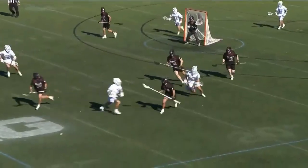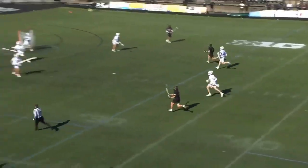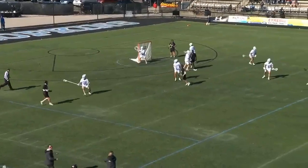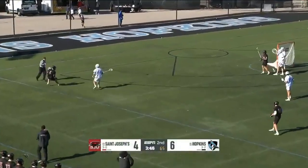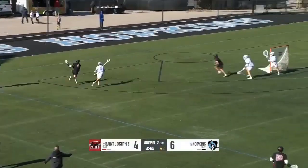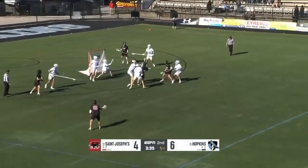Grimes, wow, what a check. Yard sale in Homeland. There's actually a farmer's market on Sundays under the JFX downtown. Matt Popek, graduate student out of Olney, Maryland, makes the terrific check. How about the St. Joe's bench? It's almost like a college football bench. We've got number 64 for the Hawks holding up the signs.